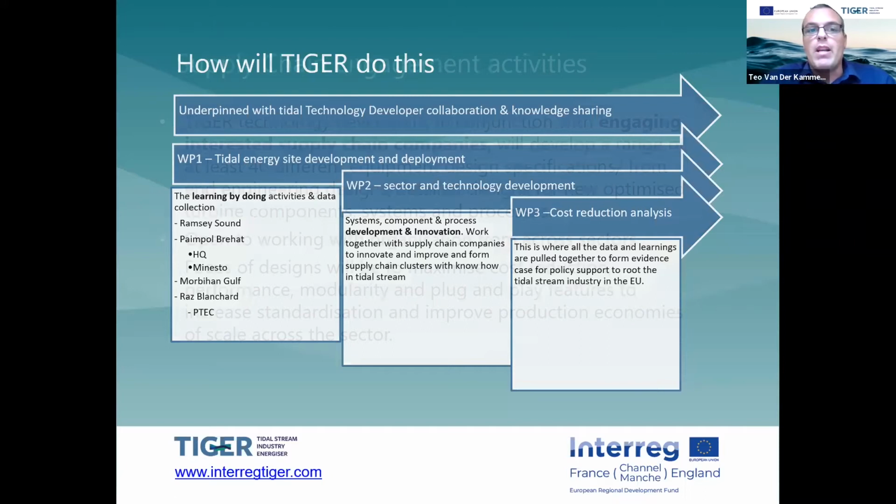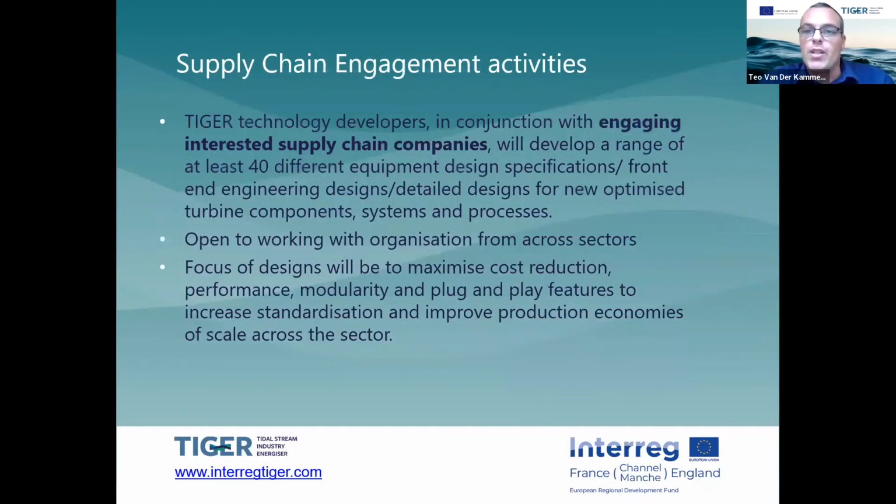So we have a number of supply chain engagement activities throughout Tiger, of which these supply chain webinars are one. We're also looking to develop a range of equipment design specifications or processes, and to do that, we need to work with supply chain. So these webinars really are reaching out to interested parties within supply chain looking to branch into tidal stream. We'll be looking to put you in direct contact with technology developers to open up new discussions.